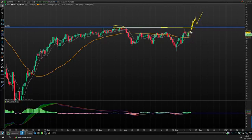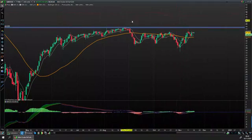Now, if we came up and retested this level and pushed down, there could be some short opportunities, but I'm less inclined for those because of the size of this range. For some of our day traders, that smaller range will present a good opportunity up at that level, but we'll see. So oil is fairly range bound, you can see there.